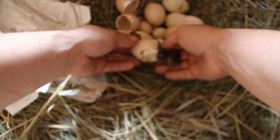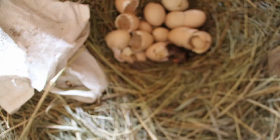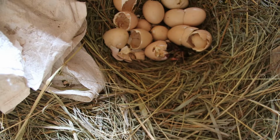Okay. I'll lay him in here and let him push out the rest of the way, and I'll check on him about every hour. If when I come back out, he's looking a little cold and not really popping out too much, I'm going to put him in the incubator inside and let him just finish hatching out. But he was definitely a little stuck in there. And Mama has already moved on.